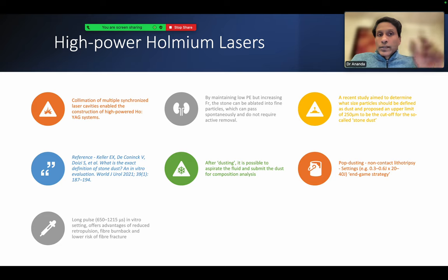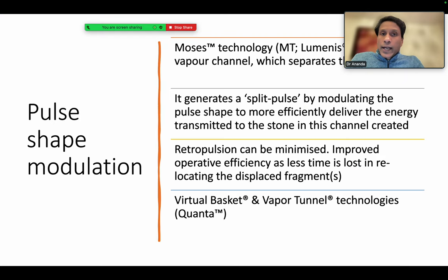And long pulse width, the pulse width can be increased up to 650 to 1215 microseconds. By increasing the pulse width, the ability to dust will be quite high. These are possible in the high-end machines. And there are some advancements that happened in the pulse shape modulation. So even though compared to lithotripsy, the laser has decreased retropulsion, sometimes even with the laser, the stone will slowly migrate, and especially if the stone is a PUJ stone, we don't want the stone to drop into the lower calyx, necessitating opening a flexible ureteroscope, making the job a bit challenging.